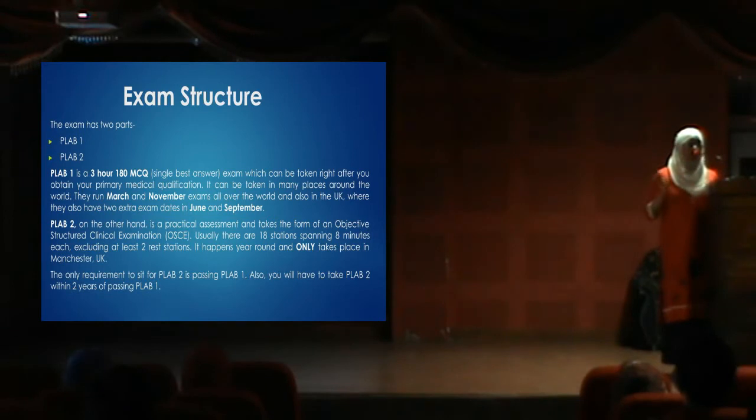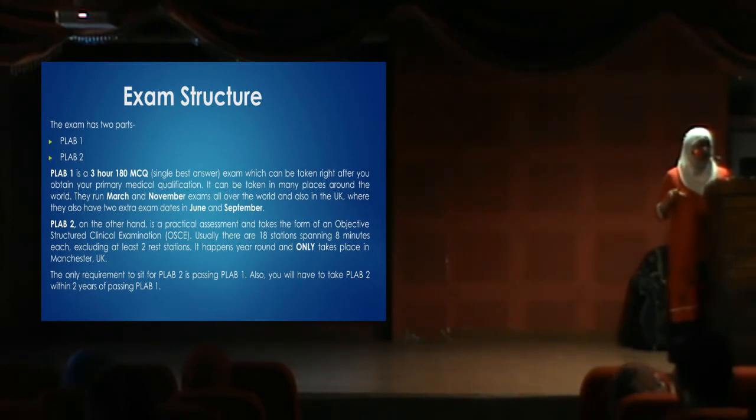PLAB 2, on the other hand, is only available in Manchester in the United Kingdom. It's a practical assessment. Like I said, it's an OSCE setup, so it's an objective structured clinical examination. There are about 18 stations usually that last 8 minutes each, and there are about 2 rest stations. It happens throughout the year, except usually around Christmas and New Year's, and it only takes place in the UK, so you will have to travel to the UK to take this exam.